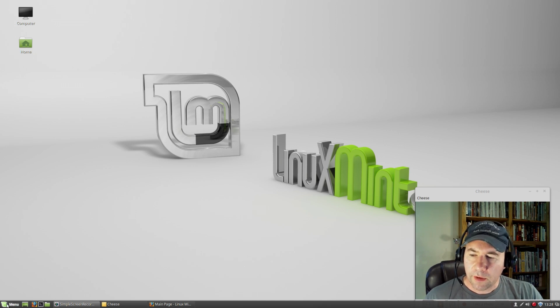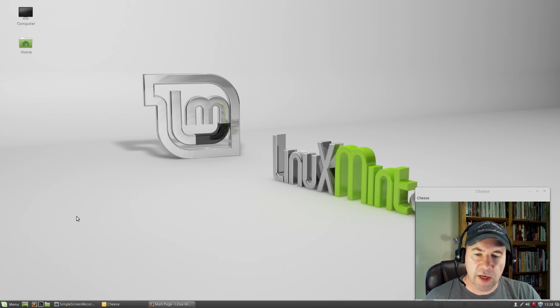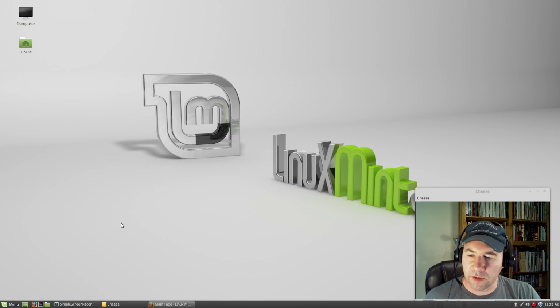So we've got our menu, and then we've got the show desktop applet, which if you click that, it'll close all of the application windows that you have open at any one time. So you can see, boom, disappears, and then click it again and it opens them back up to where they were. We've got some quick links for Firefox and our terminal, and for our file manager, which is Nemo File Manager, which is very, very nice file manager, and I'll talk a little bit about him later.